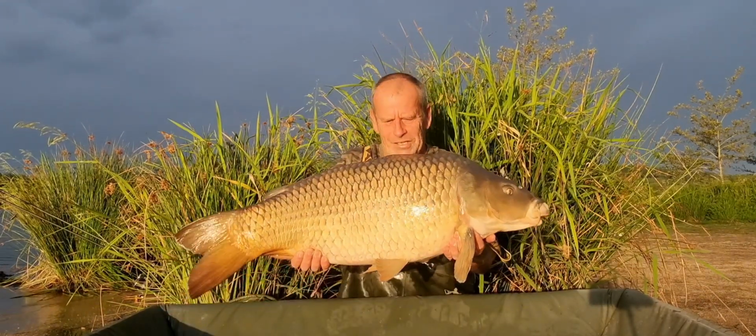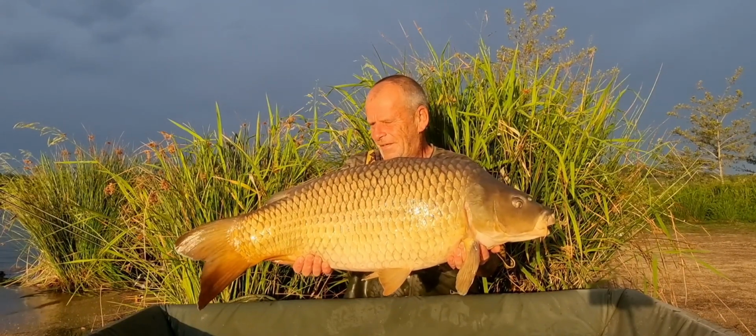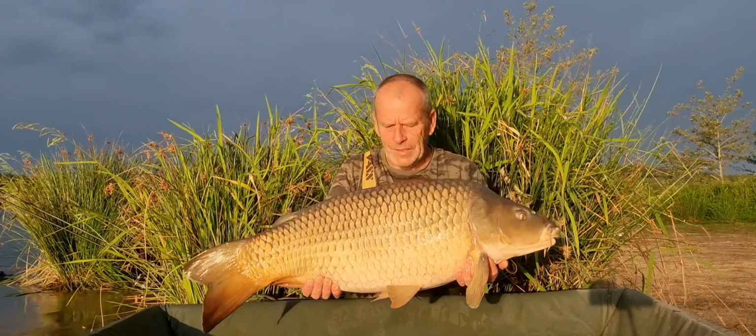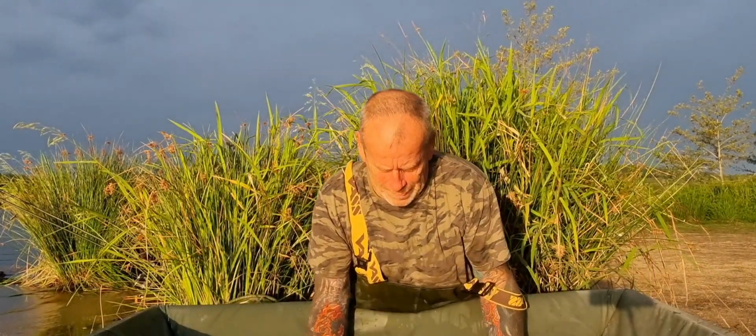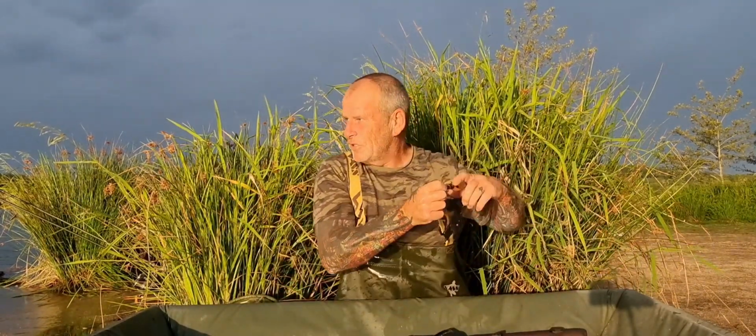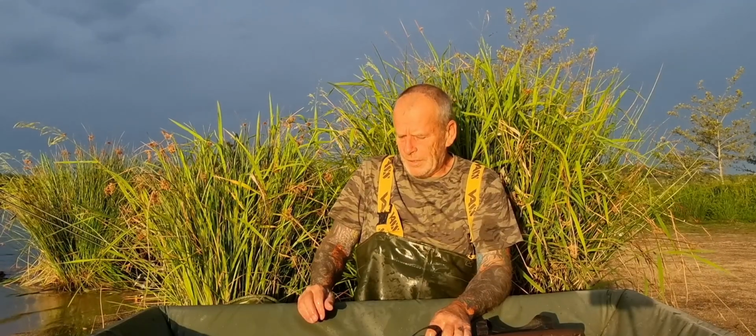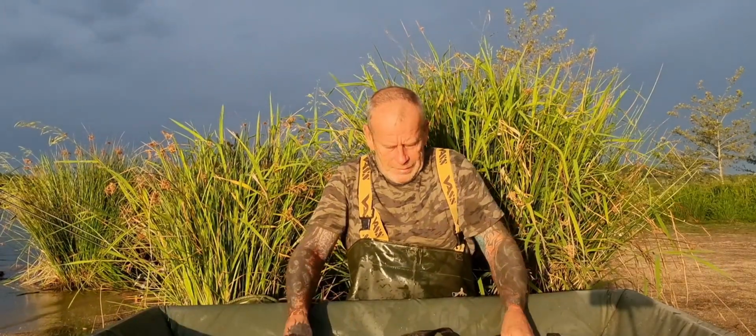And had no hectic action, just steady. Couple of bites a day averagely, but yeah, it's steady. The weather's turned now though. We're supposed to get some rain, we've got decent wind on. The conditions are much more favourable now for a bit of carp fishing.